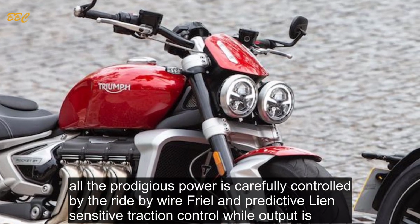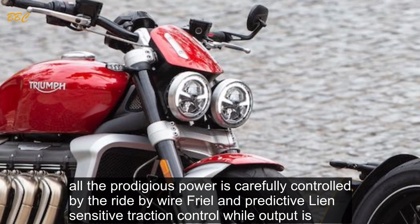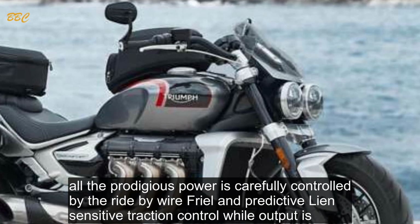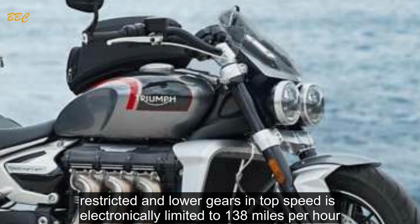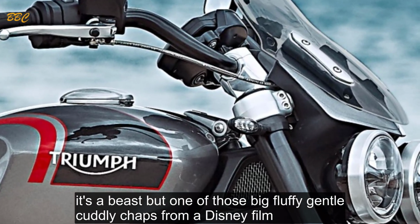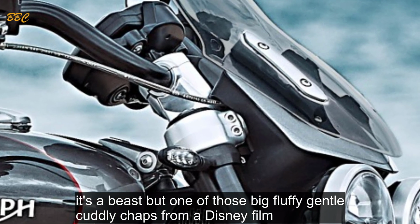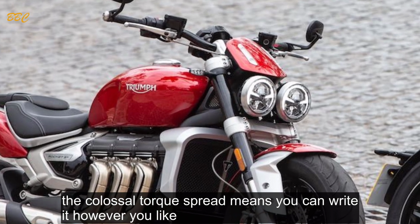All that prodigious power is carefully controlled by the ride-by-wire throttle and predictive, lean-sensitive traction control, while output is restricted in lower gears and top speed is electronically limited to 138 miles per hour. It's a beast, but one of those big, fluffy, gentle, cuddly chaps from a Disney film. The colossal torque spread means you can ride it however you like.